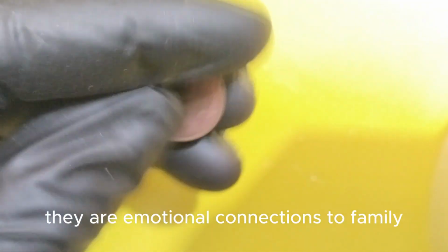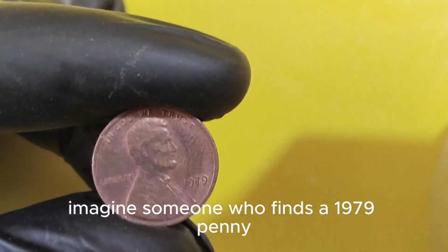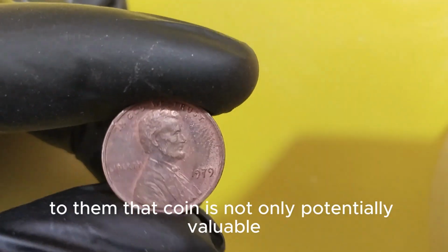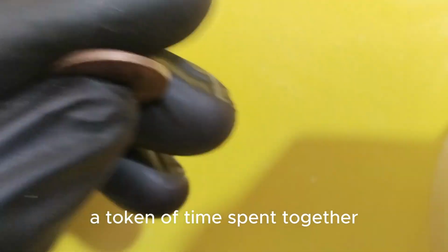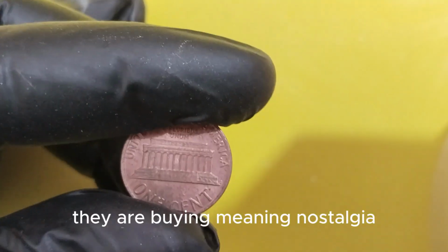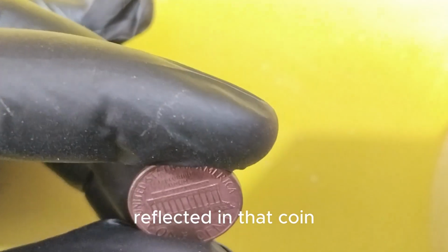They are emotional connections to family, to heritage, to the past. Imagine someone who finds a 1979 penny among their late father's belongings. To them, that coin is not only potentially valuable, it is a memory frozen in copper, a token of time spent together. When collectors bid astronomical amounts for coins, they are not just buying metal, they are buying meaning, nostalgia, history, and sometimes even the story of their own lives reflected in that coin.